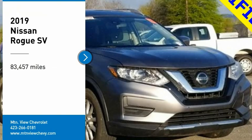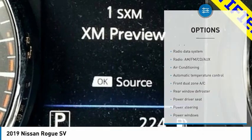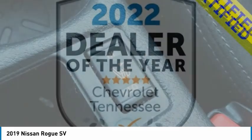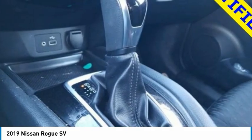Here are some of this vehicle's great options: electronic stability control, alloy wheels, rear spoiler, power liftgate, brake assist, traction control, remote keyless entry, speed control, four-wheel disc brakes, rear window defroster. This beauty will make even your house keys jealous. Drive it today.